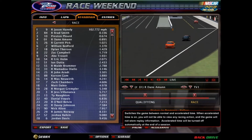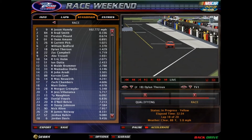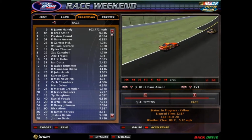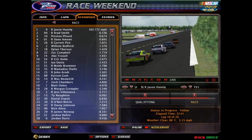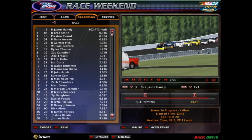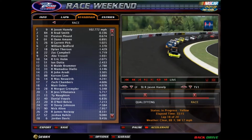Wait a minute! Oh my gosh, I fast forwarded for nothing! Oh my god. Abe Troxel, Dylan Thoreau, and Dane Ammon had to come down pit road. Wow, what an amazing turn of events. That's going to put the 9 of Jason Hanley now in the lead. I'm going to fast forward a little bit more.